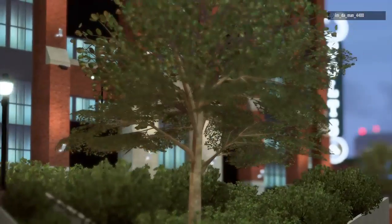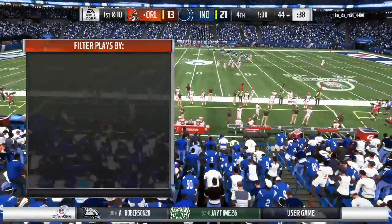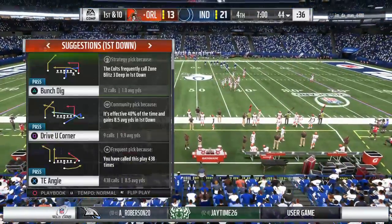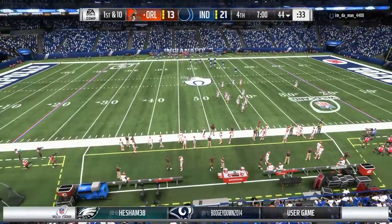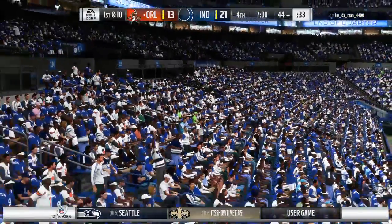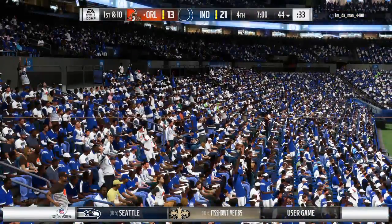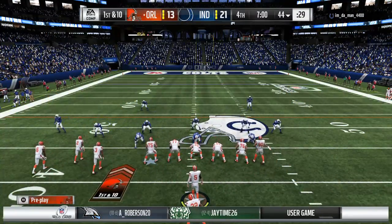Back now here on EA Sports. It's the Browns with a deficit. They're trailing, but with the football here to start the 4th. For the Browns, good starting field position as they have it 1st and 10.